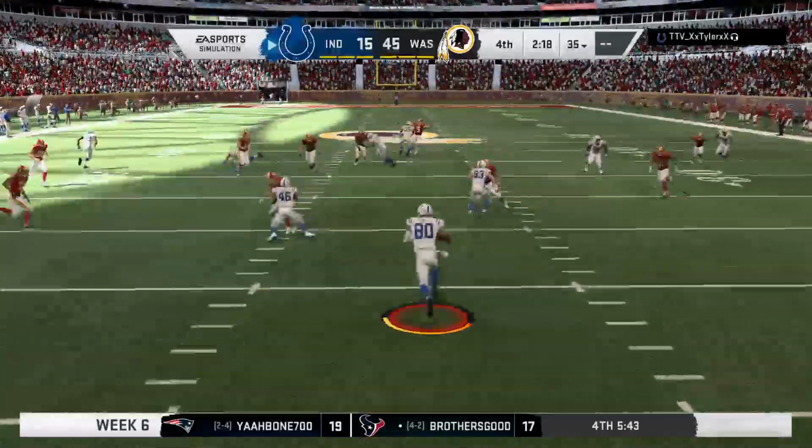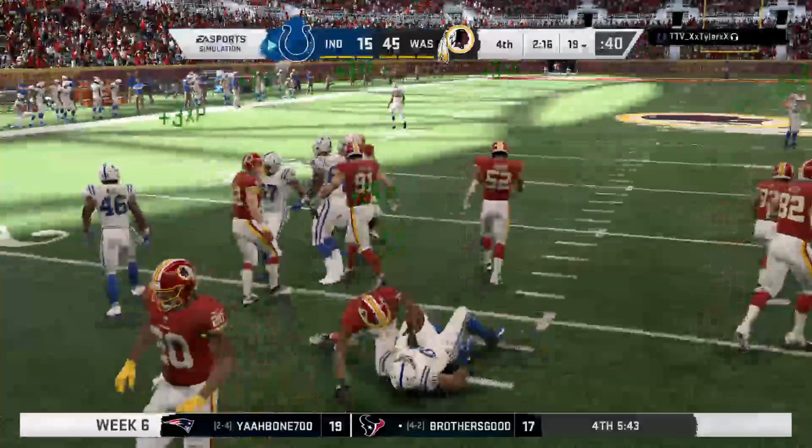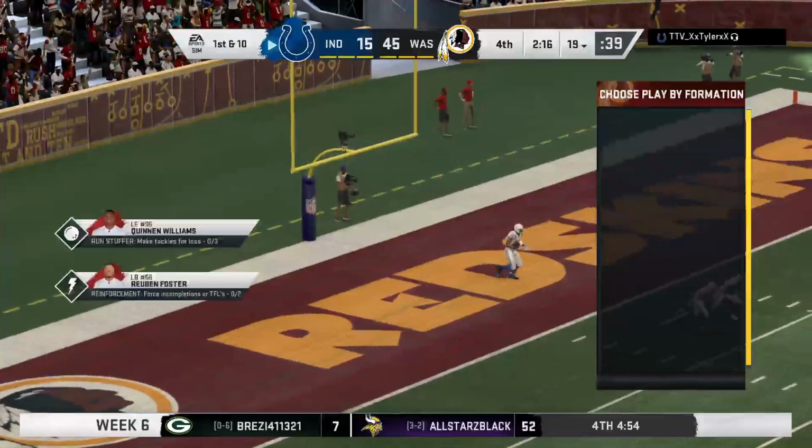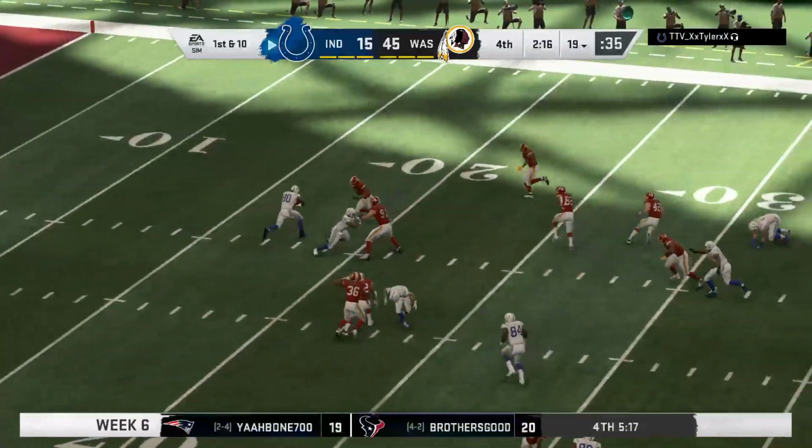That'll be taken in the end zone. And he'll take it back to about the 19-yard line. At their own 19-yard line.